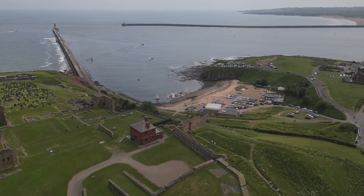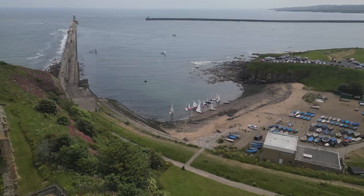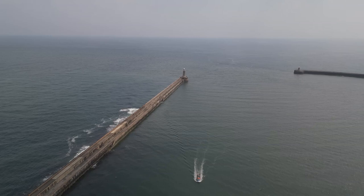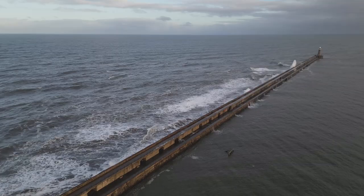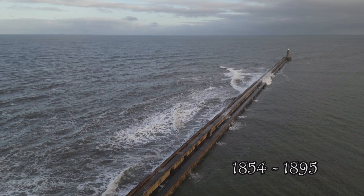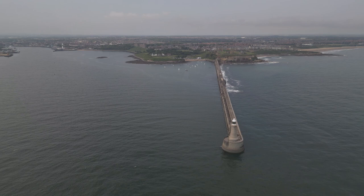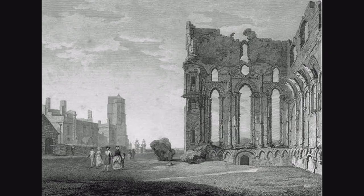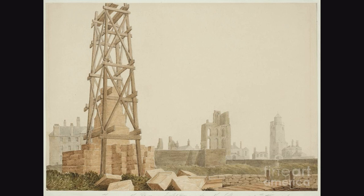Nearby, beneath the rock of the castle, is a tiny cove and beach that is the home to Tynemouth Sailing Club. Here, projecting into the sea, is the 900-yard long North Pier or breakwater. It took 40 years to build between 1854 and 1895, built by Newcastle's Trinity House, and the lighthouse at its terminus was built between 1903 and 1908. An earlier lighthouse had once stood within the grounds of Tynemouth Priory, but was demolished in the 1890s.